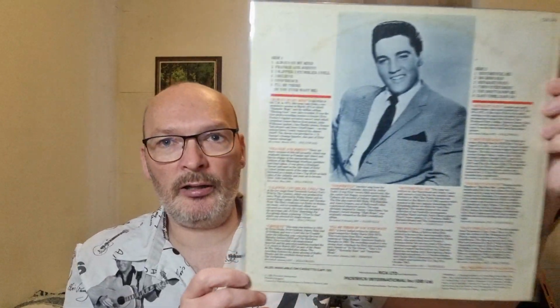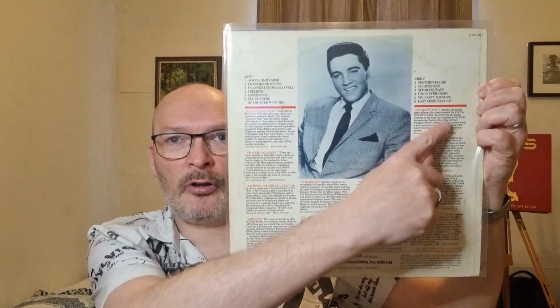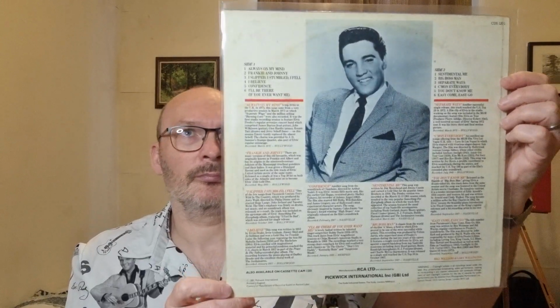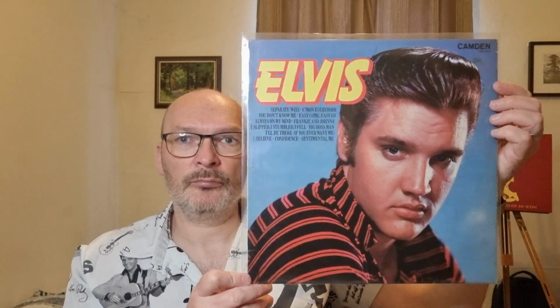I love the, it's not a shirt, but it's like a t-shirt, isn't it? I love that. And on the back, you got an image from It Happened at the World's Fair and the track listing. And here you've got everything about the songs that is on the album. Such a great touch on this budget album. Elvis on the Camden label. Great album.